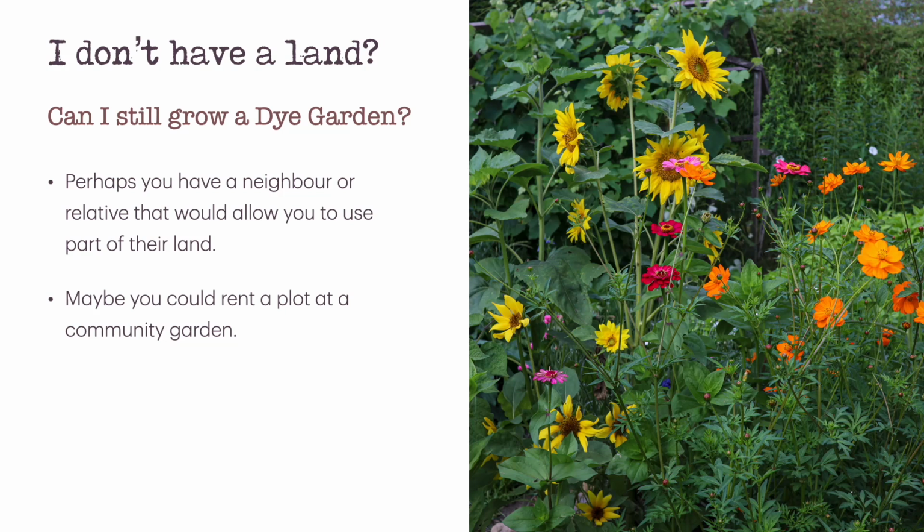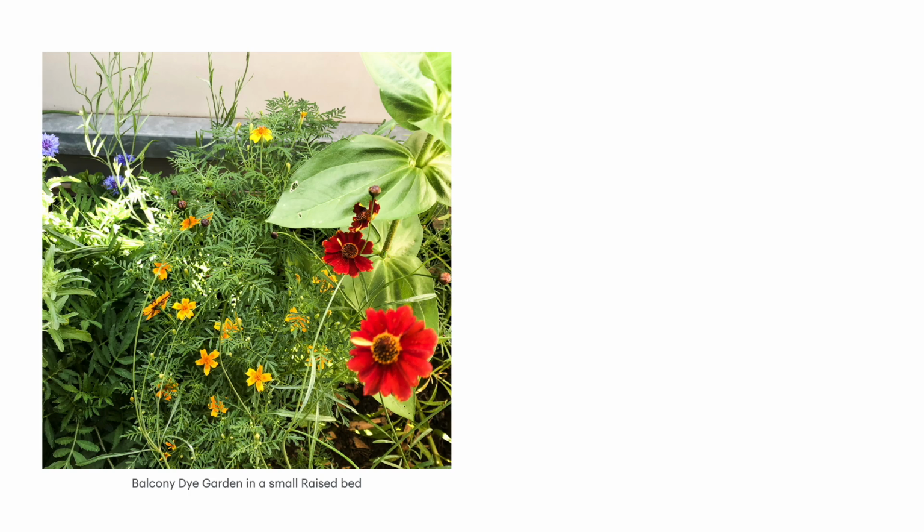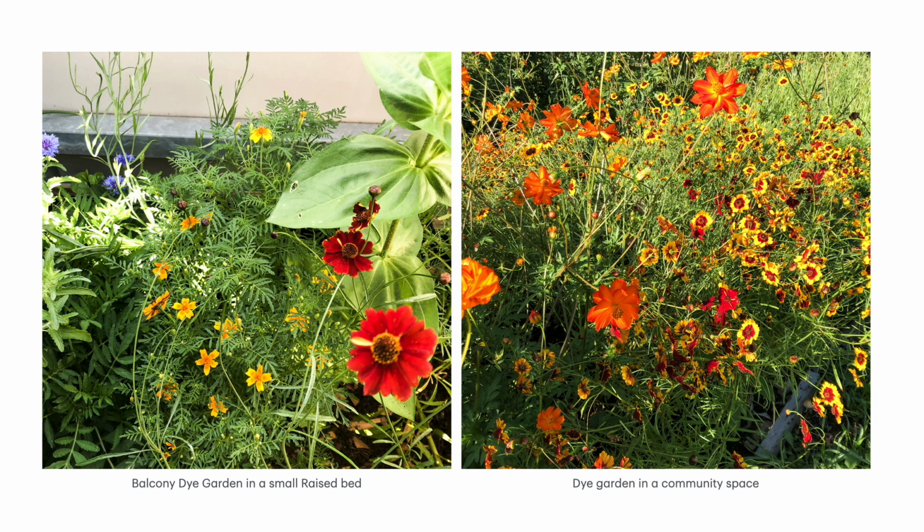I had access to water, garden tools, compost, mulch, everything, all the gardening supplies basically. Here is a picture from my balcony dye garden, where I have a small raised bed, and I grew my plants in this raised bed, and they grew really, really well. And this is the dye garden in a community space.